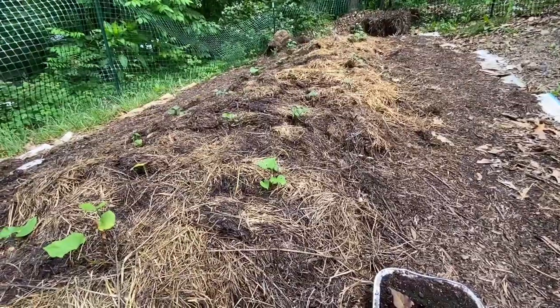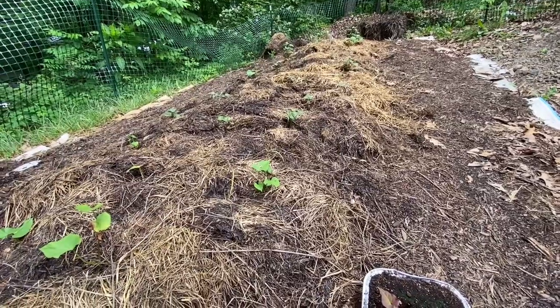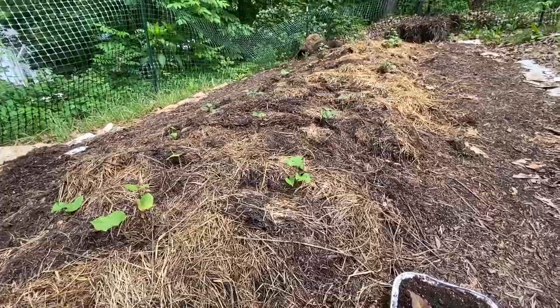The ones that I planted last week all look like they're doing really well. I've got those in the mail from Stark Brothers. And they have several different kinds of sweet potatoes to choose from.